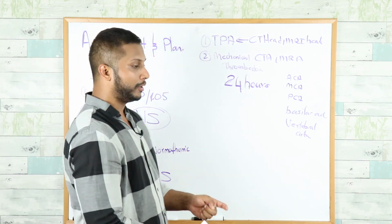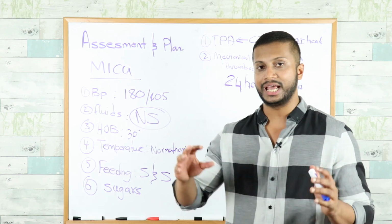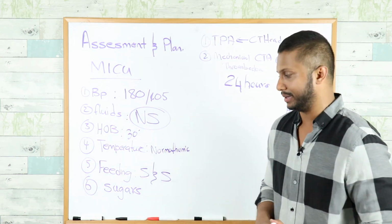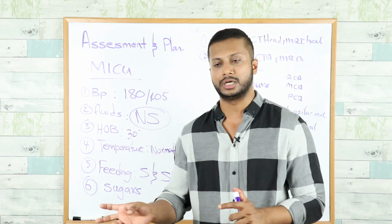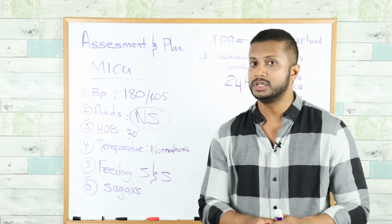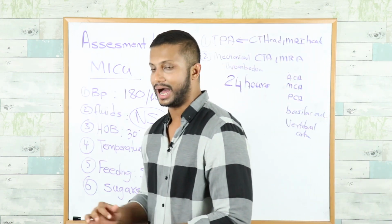Another one you have to talk about is sugars. Now the patient, you want to make sure the patient is not severely hyperglycemic, nor is the patient severely hypoglycemic. All right, so make sure you maintain the patient's sugars. You're checking the patient's finger sticks frequently. However, do not start the patient on D5 or D5 half NS, nothing. You should not give it sugar via IV access.